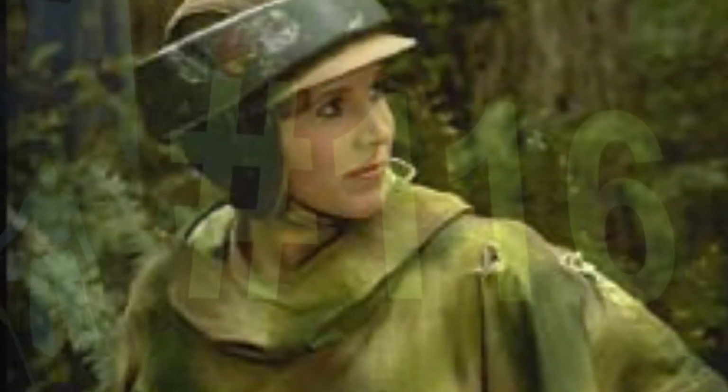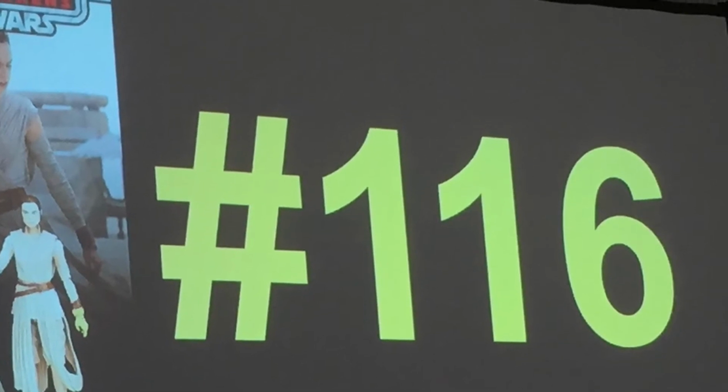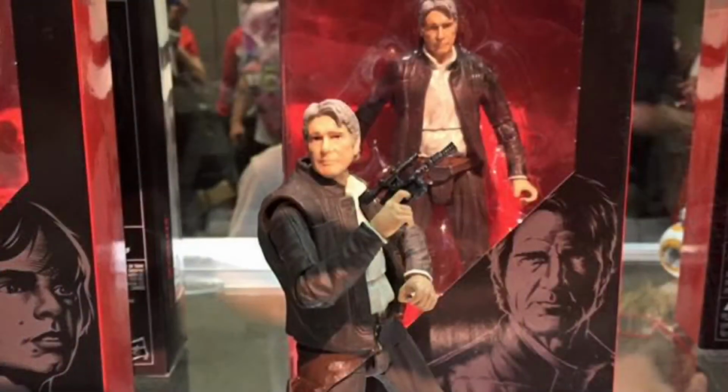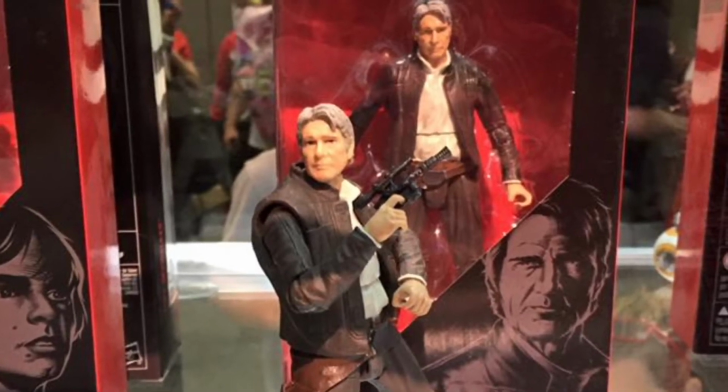Yeah. Obviously, we announced this one, the Vintage Collection is going to pick up at 116 rather than number 1. Yes. Black Series Han Solo 6-inch. Last year, you guys showed us one here at San Diego with gray hair. Is that coming still?